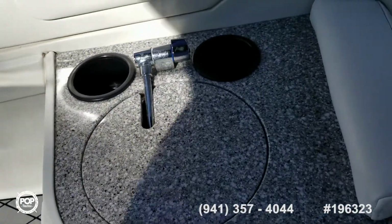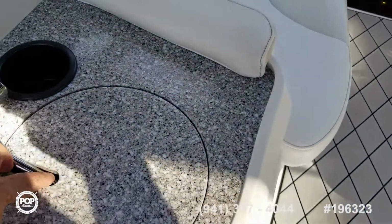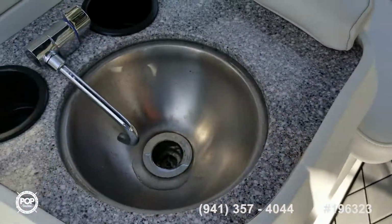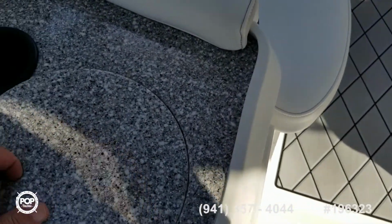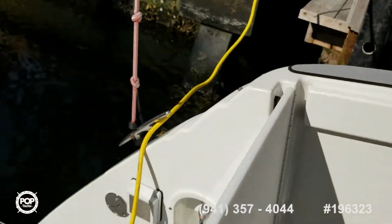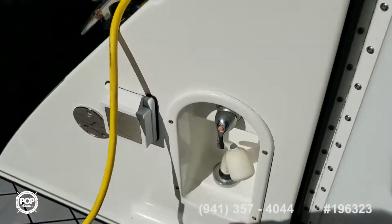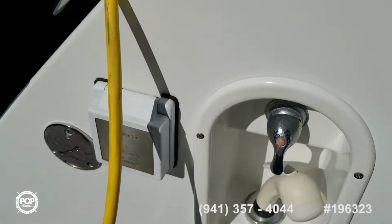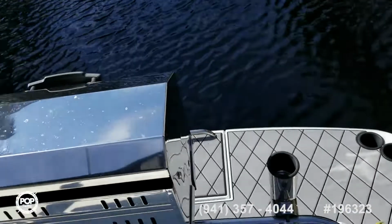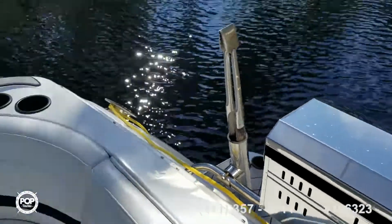Kind of hard to see in the sunshine here, but got a kind of a wet bar out here. So you got the sink and the faucet there. And also there is a transom shower here. Nice transom shower. And some shore power coming in. Everything you see goes with it, including the barbecue. So there she is.